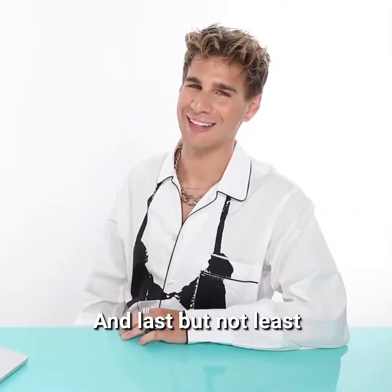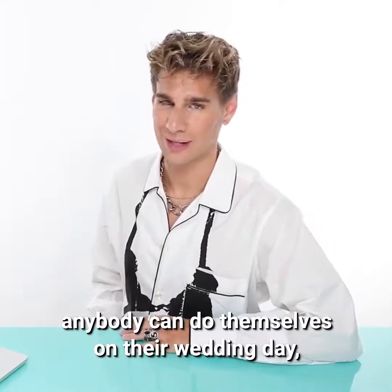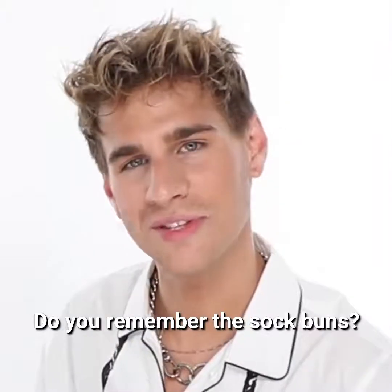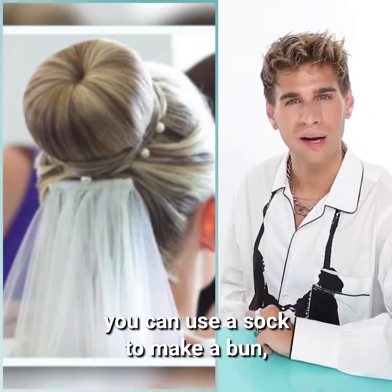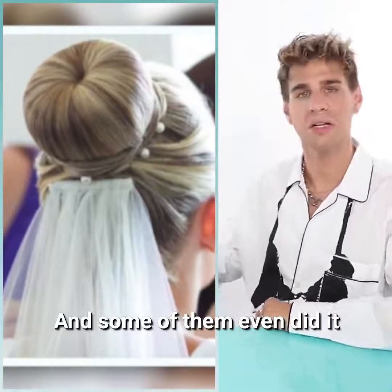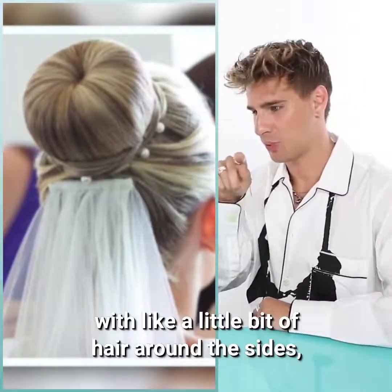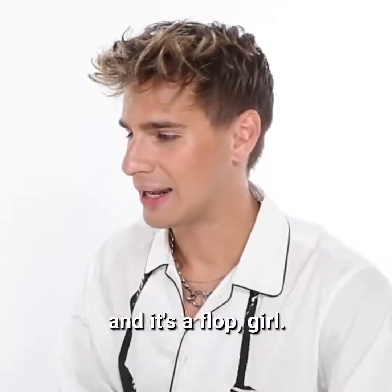And last but not least, one of the all-time worst looks anybody can do to themselves on their wedding day is the sock bun. Do you remember the sock buns? It was a thing. Everybody found out you can use a sock to make a bun, and every girl came to school with that damn sock bun, and some of them even did it to their wedding day. They even tried to dress it up with a little bit of hair around the sides just to really make it wedding-y, and it's a flop.